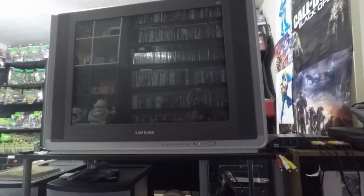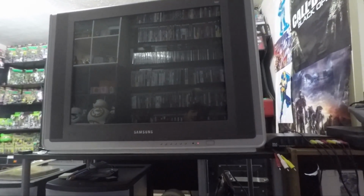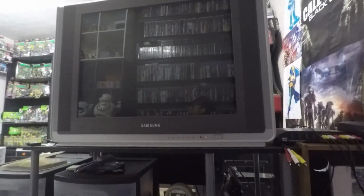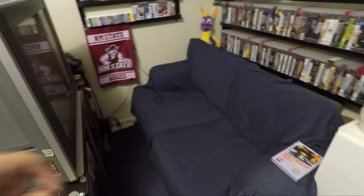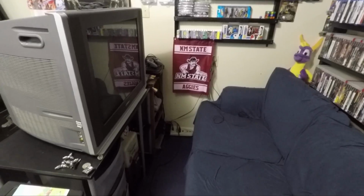But this is just kind of our gaming section, and I'll show you our shot of our very much retro couch as well. And there's our couch that we sit on to game. And here's a little view of our N64 nook.